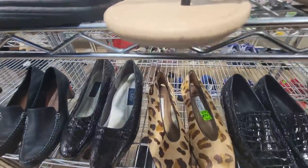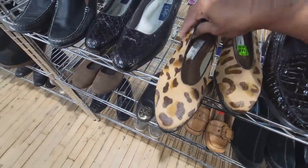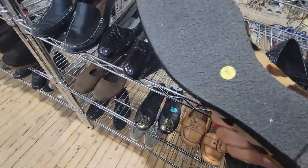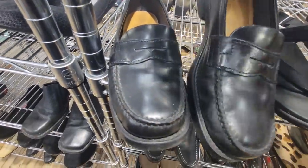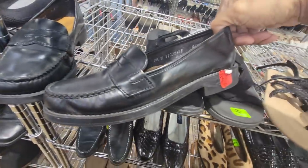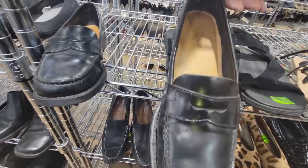This looks quite funky. I'm not sure what brand this is, but I like the shape of the front of it. This is by Regoni, so we'll see. What size is it? Size 8. I also saw this. It's by GH Bass & Co., but I think this little loafer would definitely fit me. What size is it? So 6.5. Oh, maybe it won't fit me.